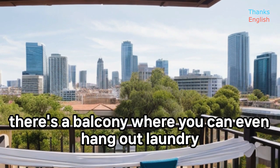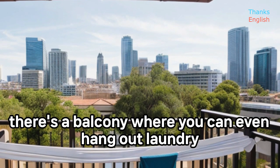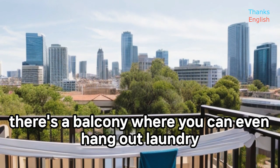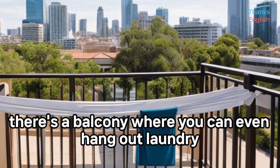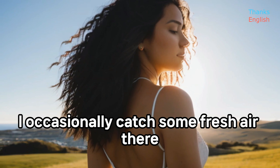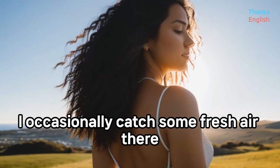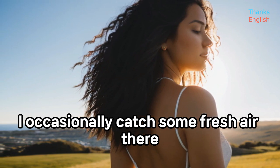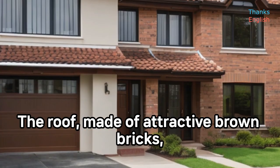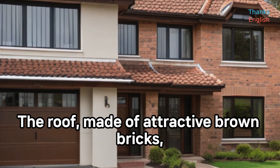There's a balcony where you can even hang out laundry. I occasionally catch some fresh air there. The roof made of attractive brown bricks.